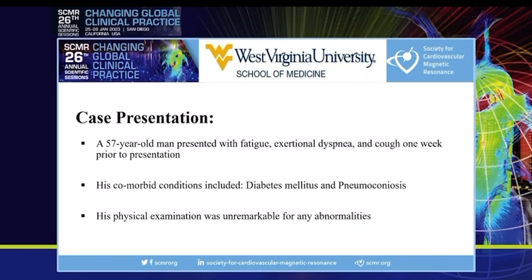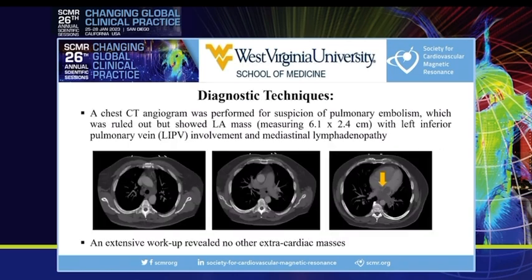A brief description of our case: a 57-year-old male presented with fatigue, exertional dyspnea, and cough for almost 1 week. Past medical history was significant for diabetes mellitus and pneumoconiosis. Physical exam was unremarkable upon presentation.